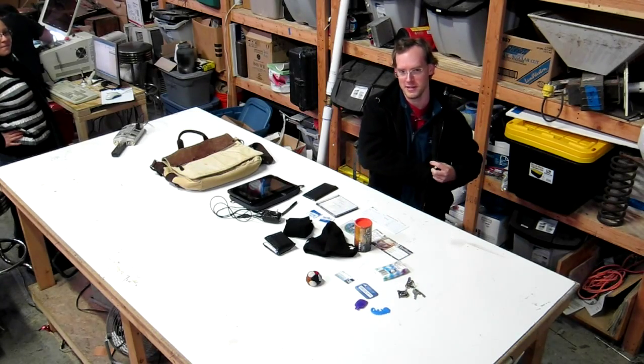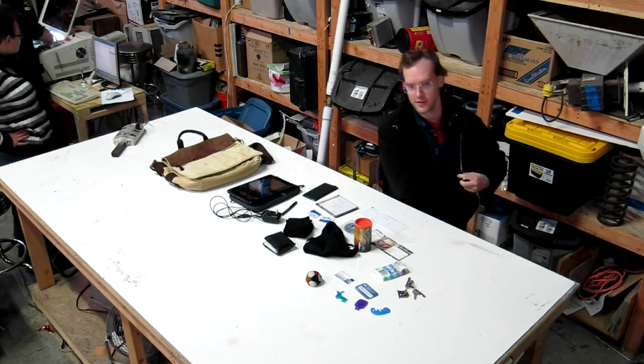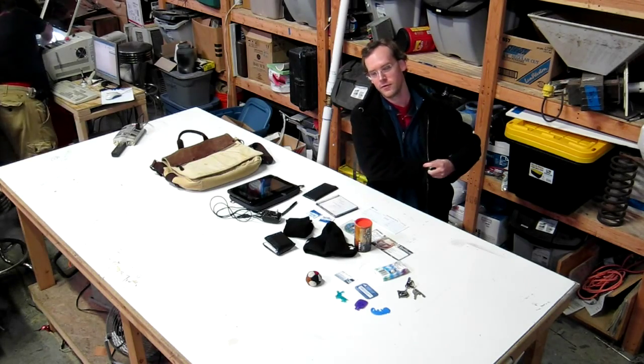Yes, those are drinking buddies. They hang on the side of your cup. My friend's daughter gave them to me. She said, let me show you my drinking buddies. And I said, you're way too young for drinking buddies.